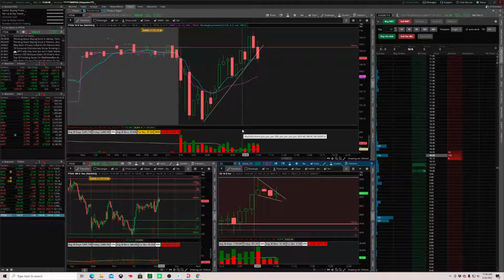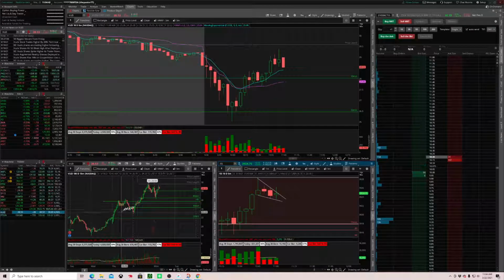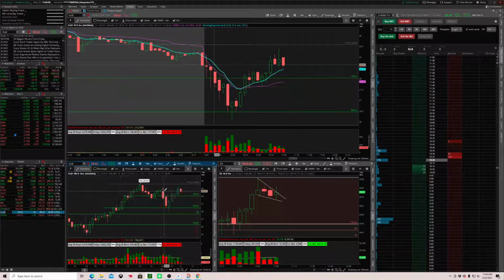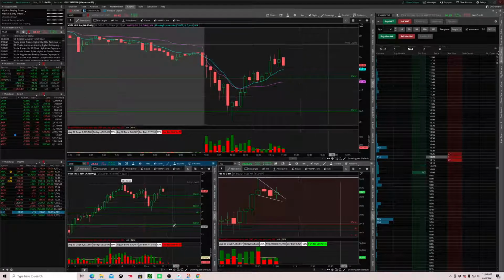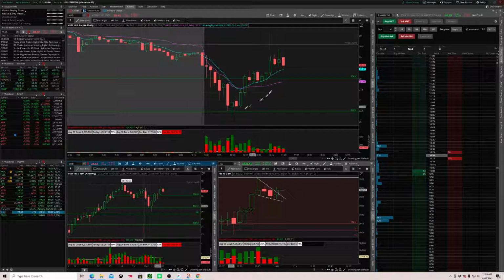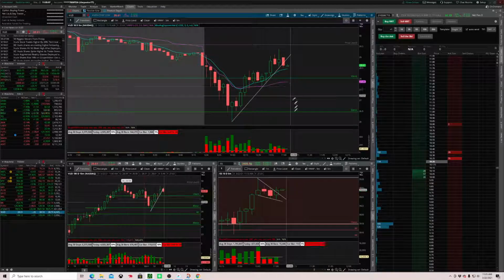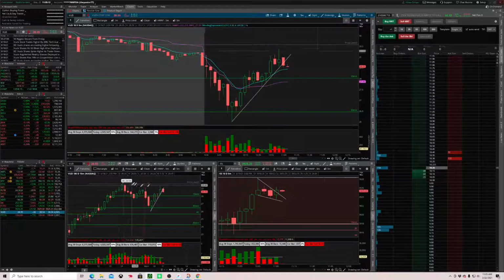Where are we? Yeah, and then the last one was this one, Vuzi. This was one I did not take on Friday. I should have taken it here, but I didn't have the balls to. But now it looks like it's double topping. These are things that I'm still trying to learn, how to just wait. Oh yes, this is a double top. This should come back down and go down for the rest of today.